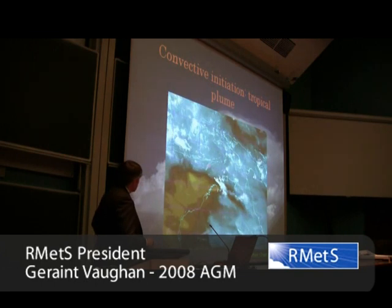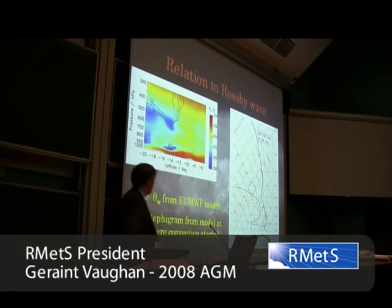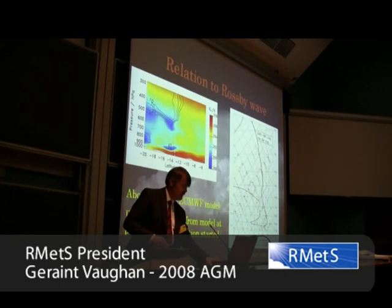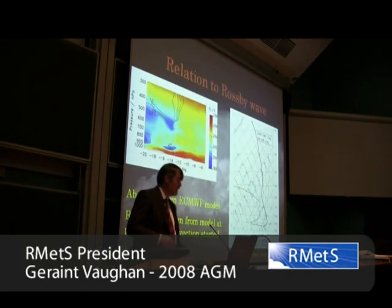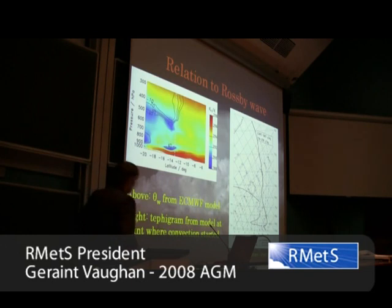Now, we can actually explain this as well, or at least we can have a go at explaining this by looking at our Rossby wave. So here we have a cross-section, north-south cross-section, along here where the convection initiated. This is taken from the ECMWF model. Unfortunately, we didn't have any measurements. We were in Darwin. This thing was a long way from Darwin. But you can see this little blob here of low theta W, low wet bulb potential temperature, which gives you potential instability in this region.